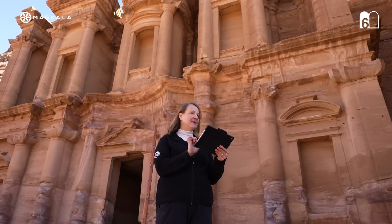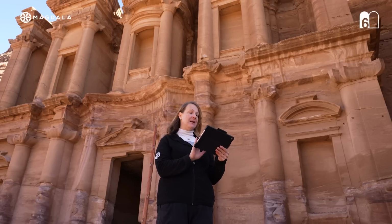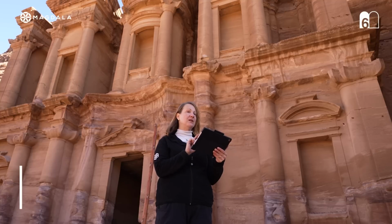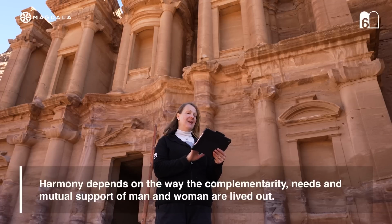That difference, that differentiation on all those levels is the harmony that will create a harmonic society. Not just relationships, but also all of the relationships in civil society. A harmony of the couple and of society depends in part on the way in which the complementarity of man and woman, the needs of men and women, and the mutual support between them are lived out. That is a basic truth which we need to understand more and more today and help people to reflect on.